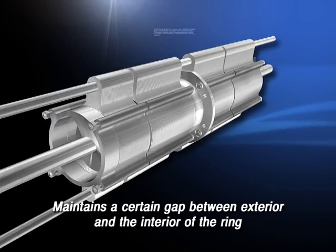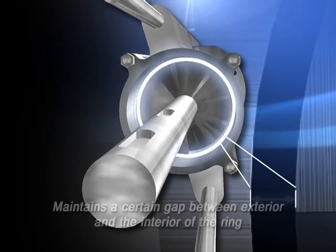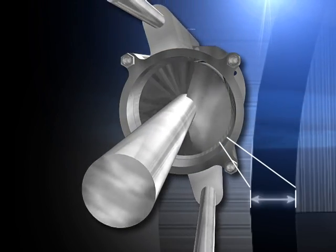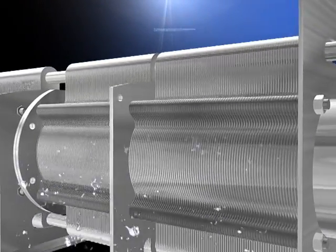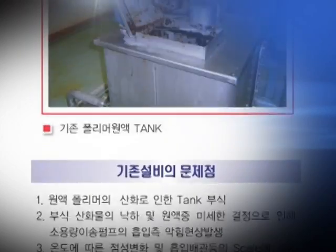This type of structure maintains a certain gap between the exterior of the screws and the interior of the ring, and prevents wear and tear of the screws and the ring. Additionally, according to the left and right rotation of the moving ring, the function that removes the foreign substances in the gap can be maintained permanently.